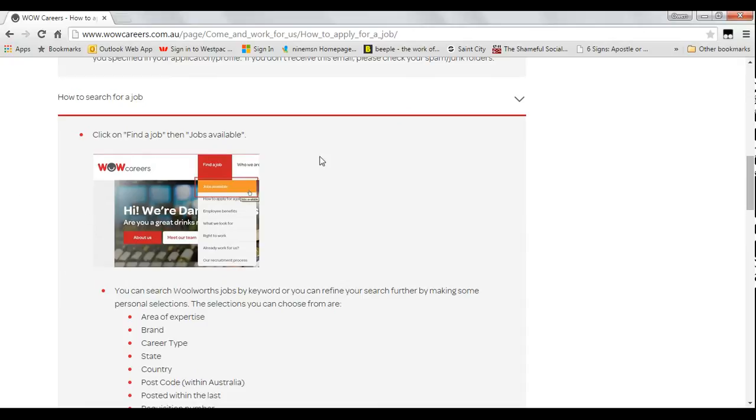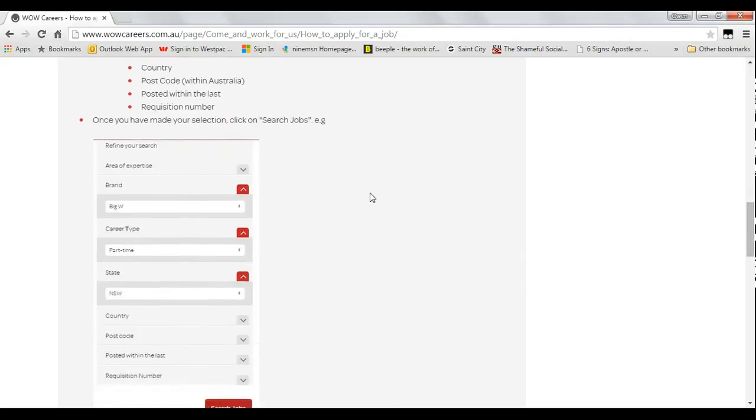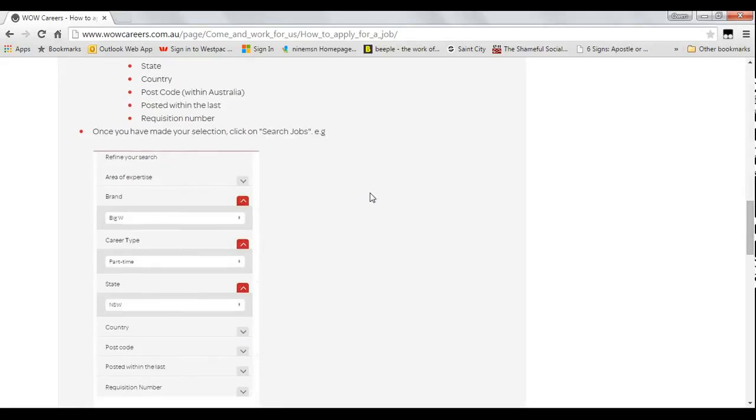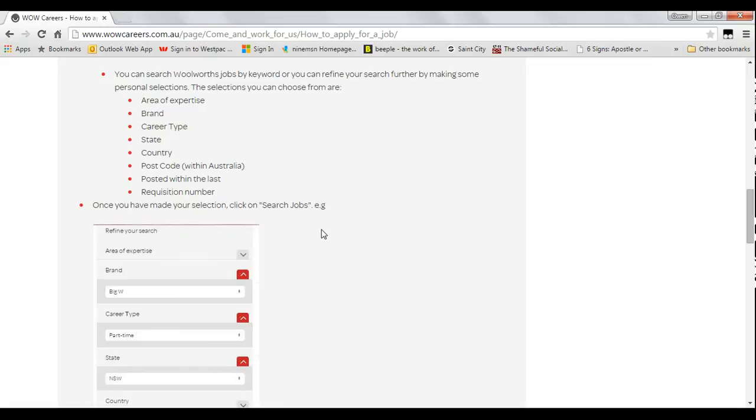It even shows you the area you need to go to on the web page as well. So please do not be daunted by this process. It is fairly simple. However, for those that seem to struggle a bit, if there's an area that you've missed, please feel free to go back and review over the footage and just see how you can improve this area for yourself. So it tells you to select what area of expertise, the brand you're going for, the career type, state, country, the postcode if it's in Australia, and all these other different search items.